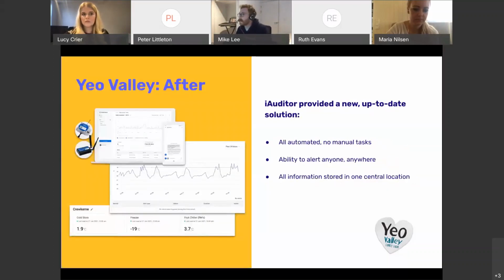So this is where we stepped in. So after the initial installation of several sensors and a gateway and the really easy, quick initial setup, there was really no more work to be done. All of their readings were automatic and digital.